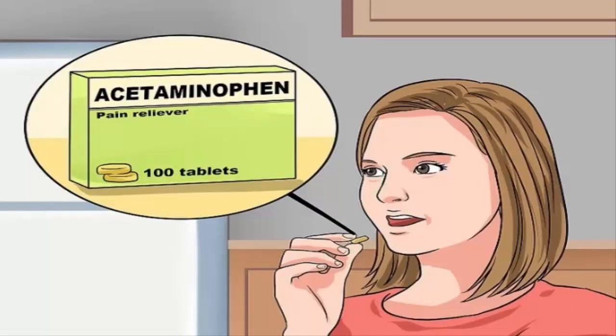Take over-the-counter medications. If your fever is making you uncomfortable, you can take over-the-counter fever reducers, such as acetaminophen (Tylenol) or ibuprofen. Make sure to follow dosing instructions carefully. Acetaminophen can help reduce fever as well as the aches and other side effects in the body. If you have any liver problems, do not take acetaminophen without talking to your doctor first.